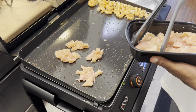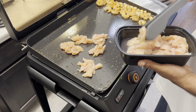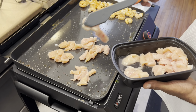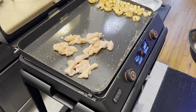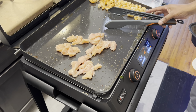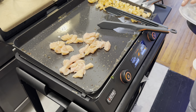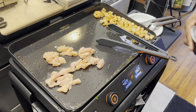I think I'll make some teriyaki chicken, or what would you like? No, I don't really want no chicken. Well, that's enough. Don't put too much. I'll stop right there with the chicken. Come back with the butter.